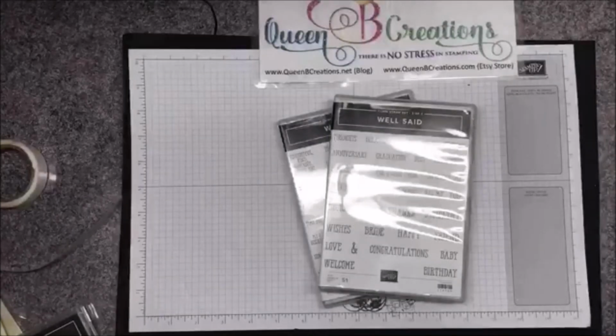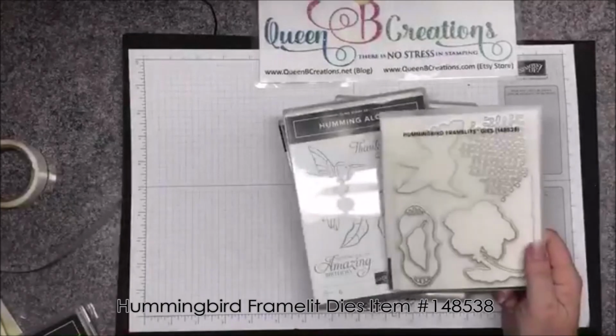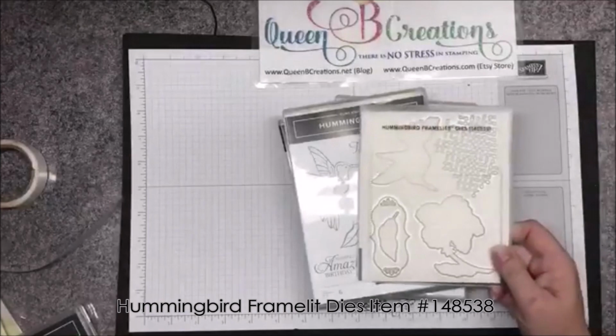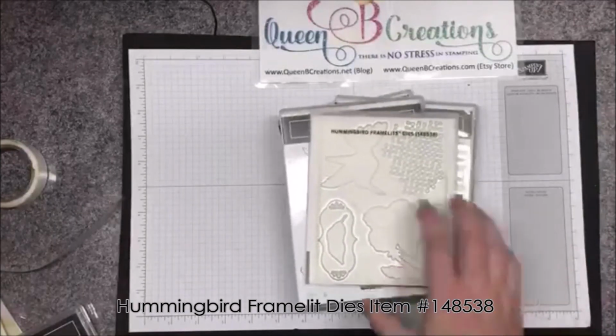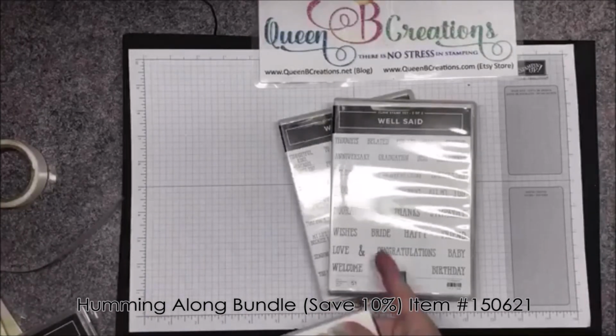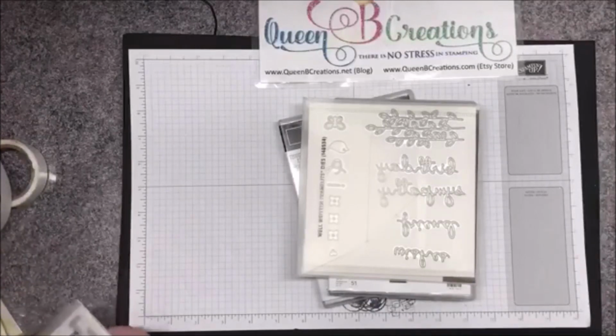That set comes with a set of framelits. Oh, see, I totally forgot. See this set here? That comes with a set of framelits. So the hibiscus flower and the hummingbird have framelits that will cut them out. It's very cool. So again, that's a bundle that you want to get to order them at the same time. This Well Said also comes with framelits. So that's a bundle in this catalog. I got more bundles than I thought. How about that?